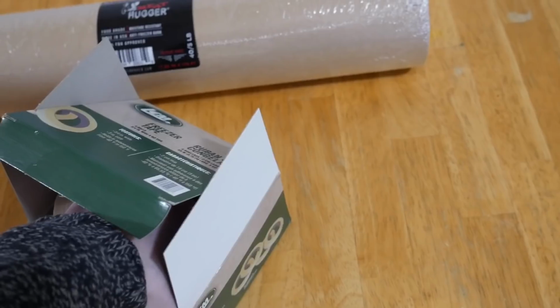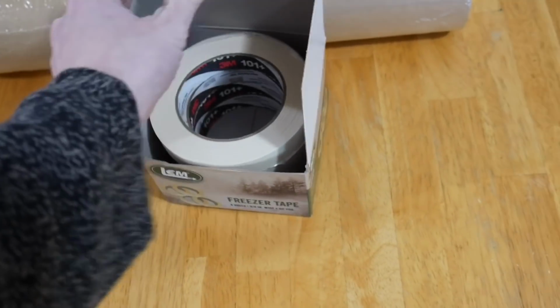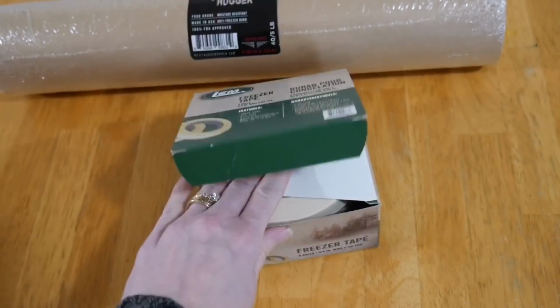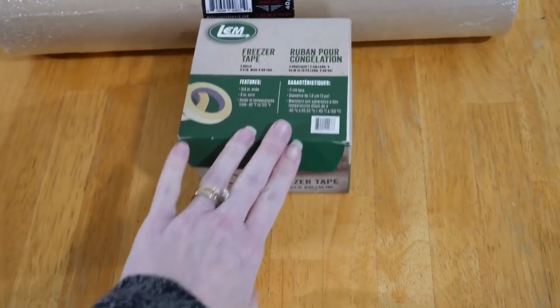And there's four or five rolls in here, so that's awesome. We won't need it for quite some time now. And I think it was like $19, maybe $16 or $19 for this whole order, something like that.